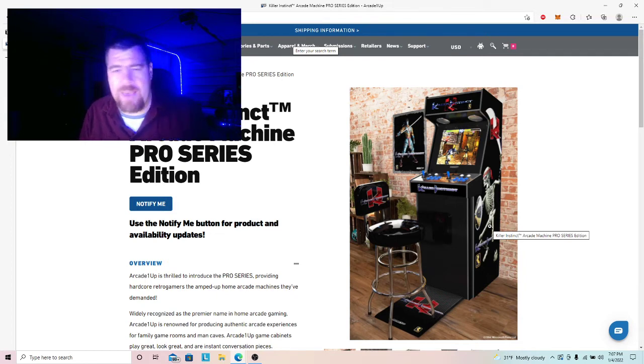I think if these cabs are done in a true pro spirit, they'll do well enough. Yes, there'll be a high profit margin. That's a no-brainer for them. They're going to have to make up the cost of such a small run because I don't think they're going to be selling thousands of these cabs.